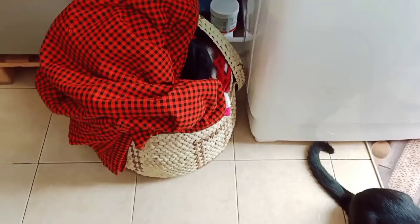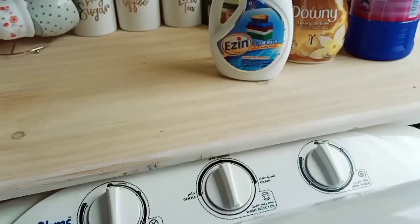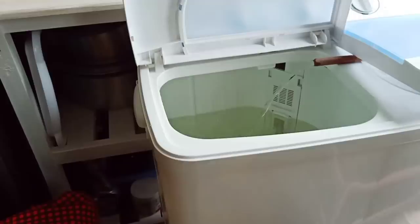So if I have any laundry that needs to be done, I usually like to have it running while I cook breakfast and eat it, so that by the time I'm done with breakfast, the laundry is also done and I can do other things.